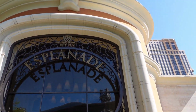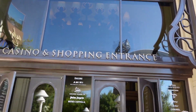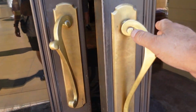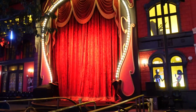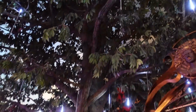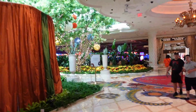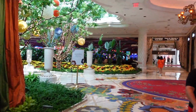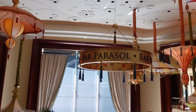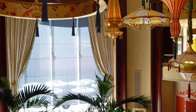This is the Wynn Esplanade Casino. Let's go inside and check it out. There's a stage where something goes on. Here is their casino. All bar.